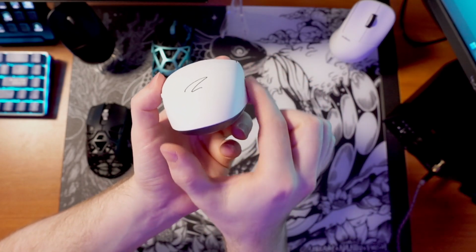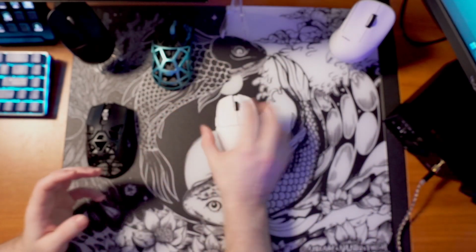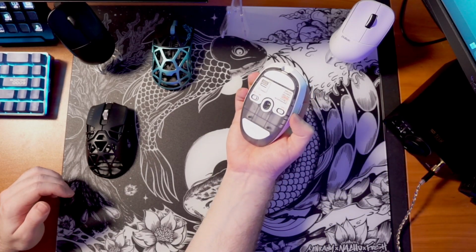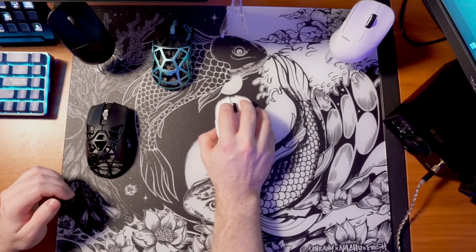And the right-hand side is just more on the flatter side that follows that egg shape. So, how I hold this mouse, right? My thumb sits right in that groove, and my fingers kind of just come across. Ring and pinky sit right in line with the sensor. And it's super, super easy to fling around.